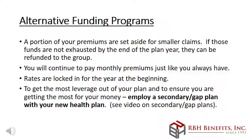So here's how alternative funding programs work. Basically, a portion of your premiums are set aside for your smaller claims. If those funds are not exhausted by the end of the year, they can be refunded to your group. Your premiums are determined up front after you go through the underwriting process. You will continue to pay monthly premiums just like you always have. Your rates would be locked in for the year at the beginning. To get the most leverage out of your plan and to ensure you're getting the most for your money, I recommend that you employ a secondary or gap plan within this new health plan. See the video on secondary and gap plans to learn more about that.